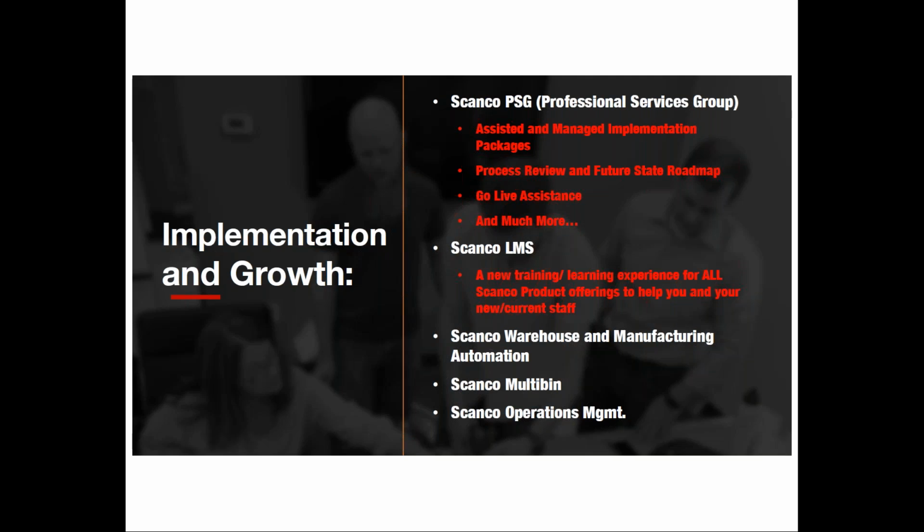Just a reminder, it's all course driven. You can set new employees in front of it, go through courses, tests, videos, and it's all broken down into bite-sized chunks. And that goes across our warehouse manufacturing automation, our multi-bin, our operations management. So we have a whole team here to assist and help you get the most out of your product.